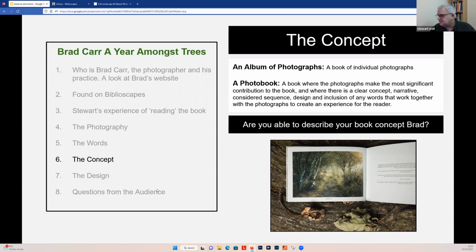Brilliant. Well, it certainly comes through very, very clearly. And we've spoken about the narrative, which you've got a strong narrative here, the story of your first year. The sequencing, how did you work out the sequencing? Because the book certainly flows. Did you create that in a particular way?